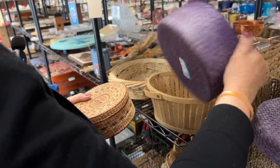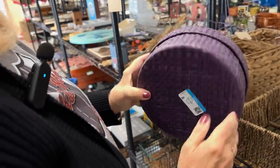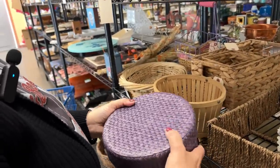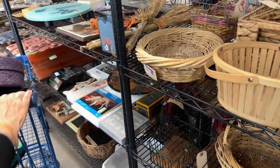And this one, they want $3.99 for the two of them. I don't know. I'm going to put that in the basket and think about it. I'm not 100% sold on the quality. Basket goes in the basket? Basket goes in the basket.